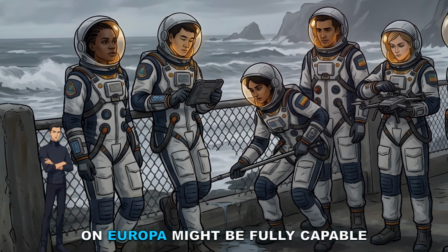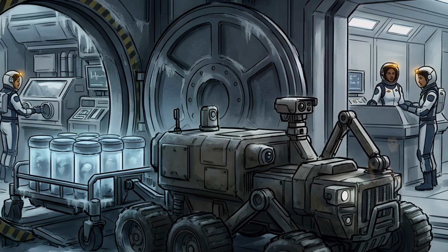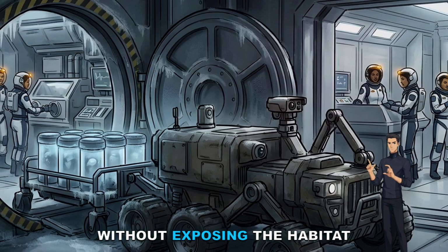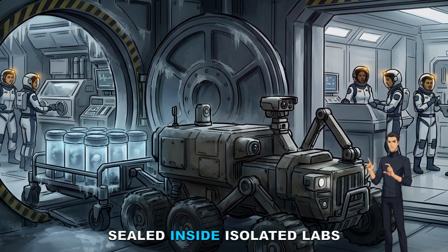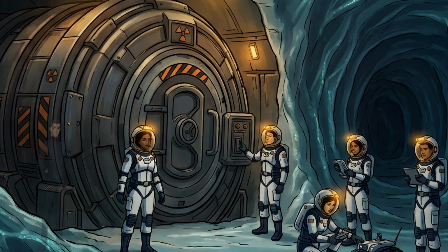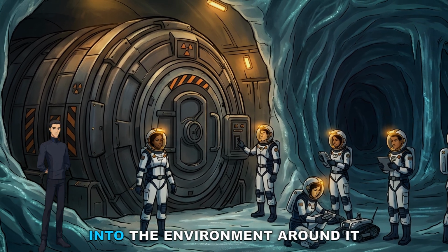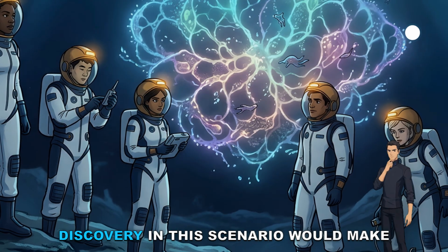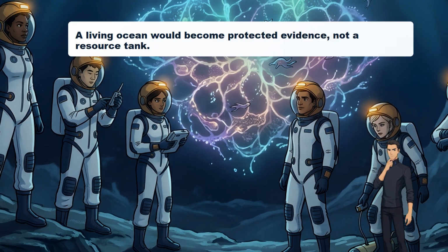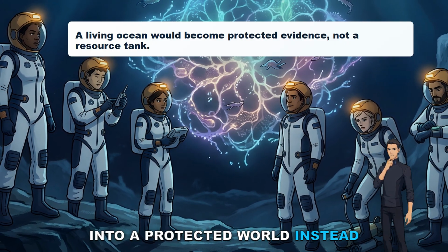The first humans on Europa might be fully capable of reaching the ocean and still forbidden from ever setting foot in it. Robotic probes would likely go first instead, drawing water samples without exposing the habitat directly, everything sealed inside isolated labs behind airlocks that keep the science apart from the living quarters. Waste from that lab might have to be stored permanently rather than ever released back into the environment around it. Discovery, in this scenario, would make survival harder rather than easier. Finding life would instantly turn Europa from a resource into a protected world instead.